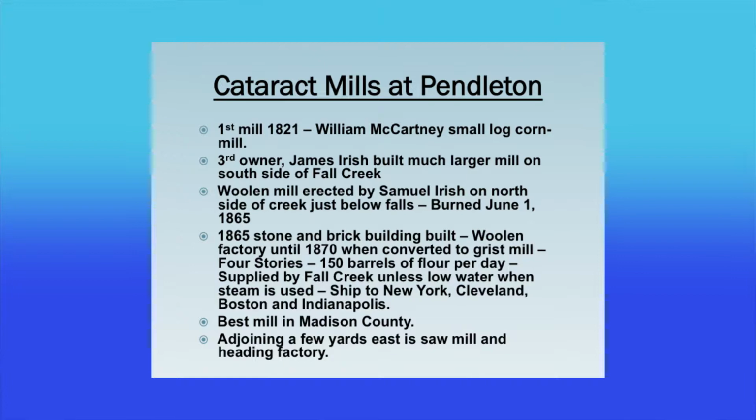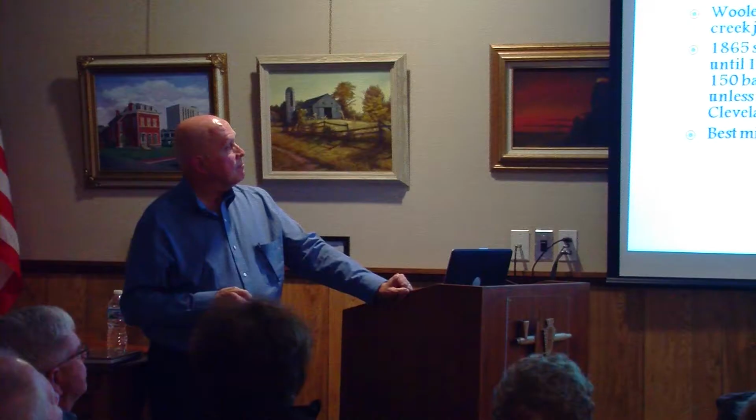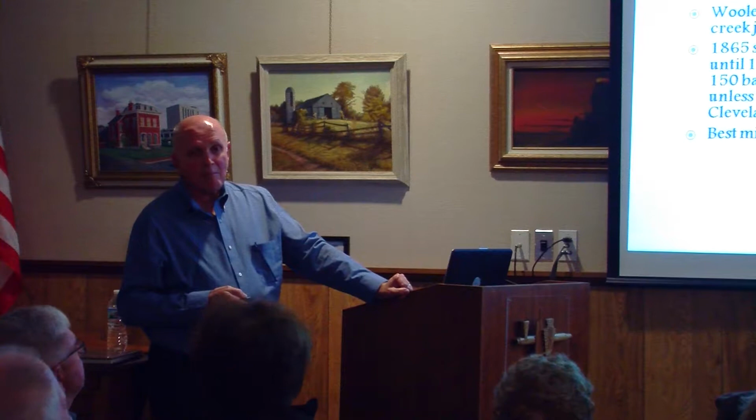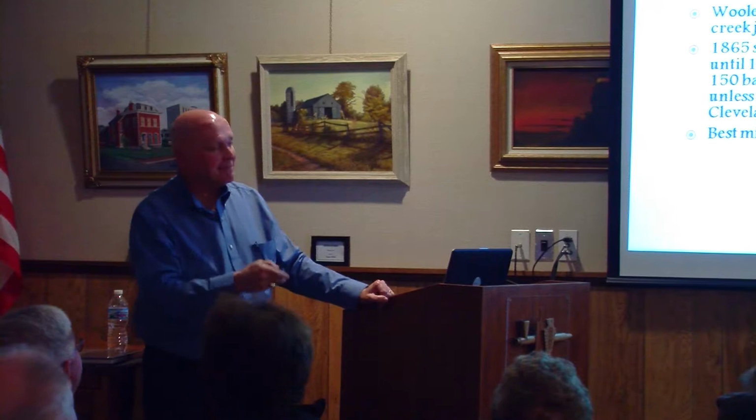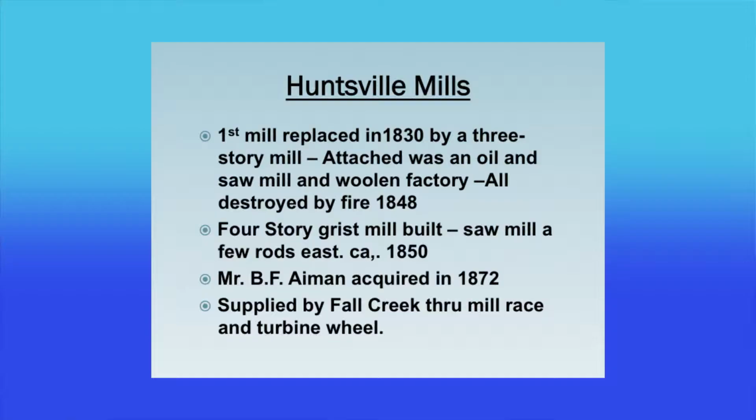Four stories in height, 150 barrels of flour per day, supplied by Fall Creek unless low water when steam was used. They shipped to New York, Cleveland, Boston, and to Indianapolis. The best mill in the county. Again, I don't know who did that. I'll bet you, though, it was some people from Pendleton that came up with that. People from Pendleton here tonight. Adjoining a few yards east is a sawmill and a heading factory.